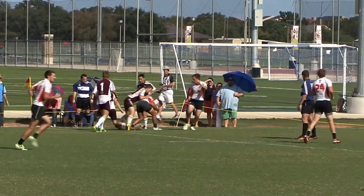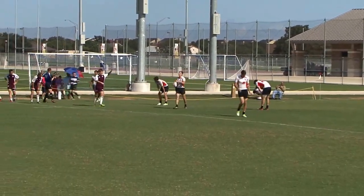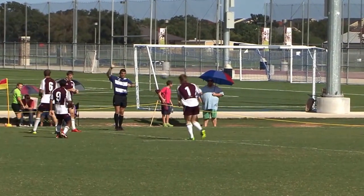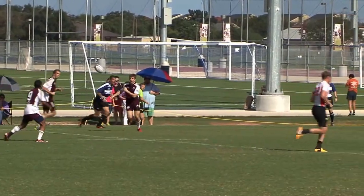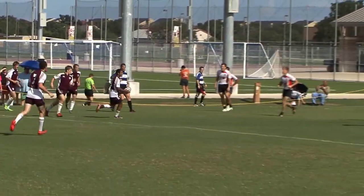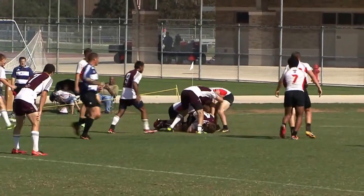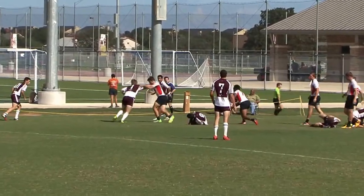A&M's driving forward and being a man down. That's pretty impressive today. At least 15 phases in a row there. At least 15. Yeah, and then they get the penalty there for the not releasing call. Now Sooney dumps off to Starks. Starks drives it forward. Amsler wins the ruck for A&M.